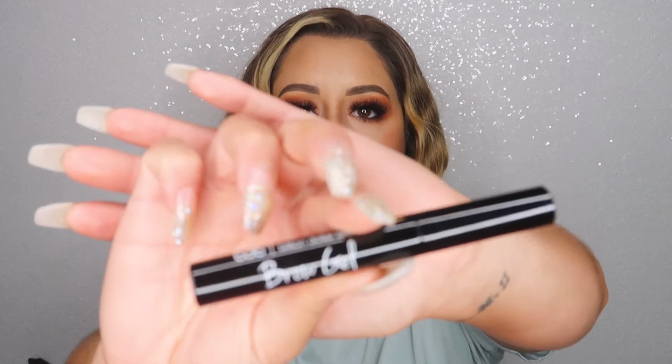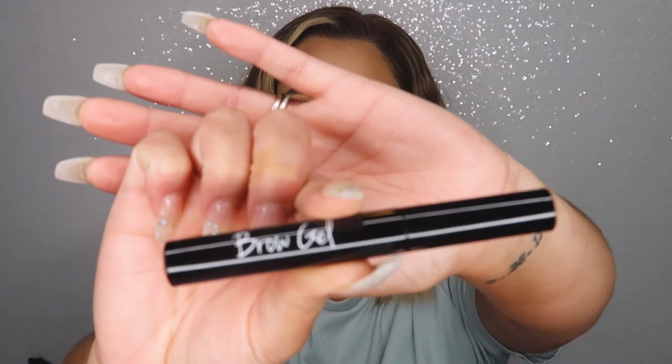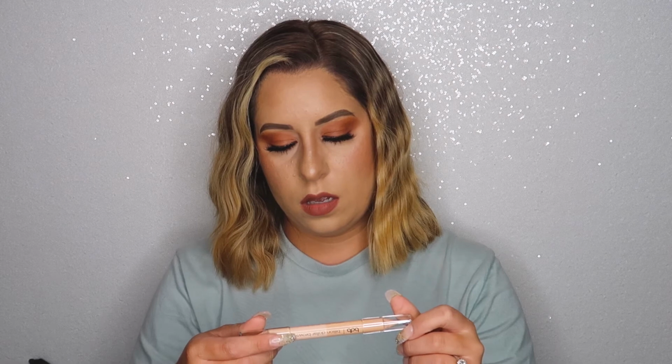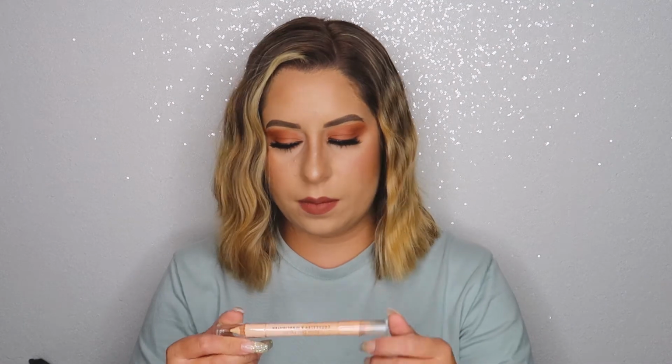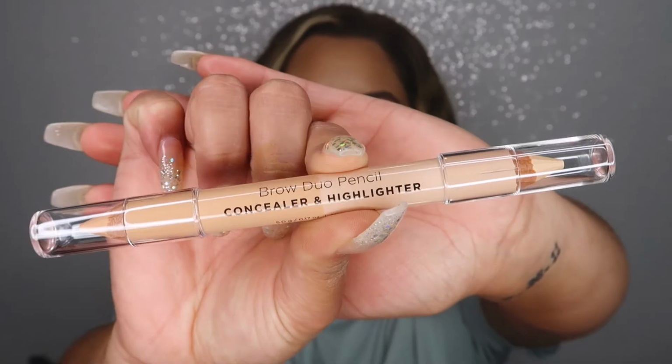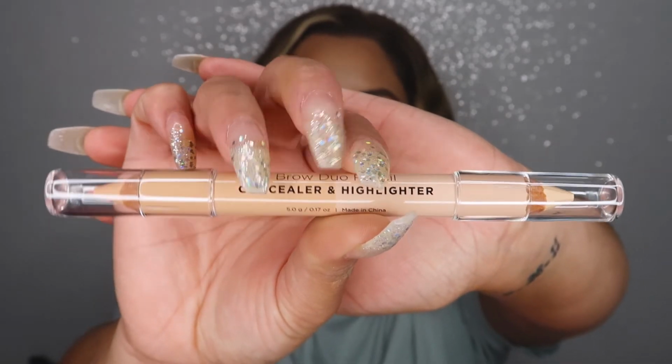It's a brow gel. We put some on, so I'm not even gonna try it. And then here is a concealer and highlighter. I guess this end is concealer and this end is highlighter. I didn't put on any brow highlighter, so maybe I'll go ahead and add that on real quick. How cute is that?